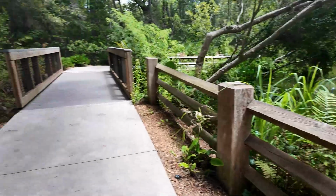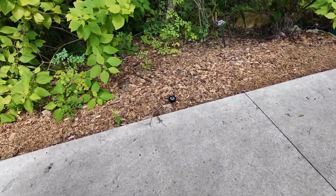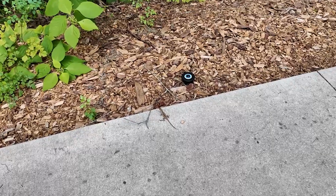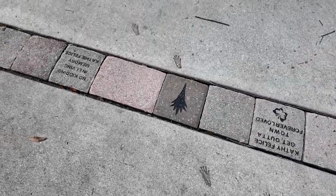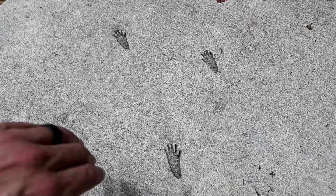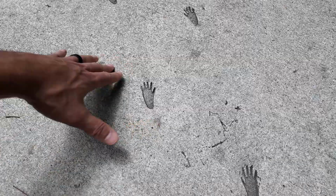The lizards. These are my favorite part of Florida, these little guys. They're everywhere. Look at this, we found dinosaur tracks. Holy shit, these are real dinosaur tracks. Kids are gonna love these. And this is a baby dinosaur, you know how I know? Look at that, tiny little dinosaur tracks.